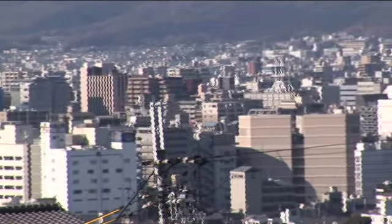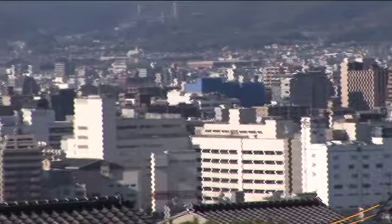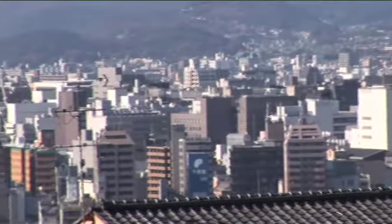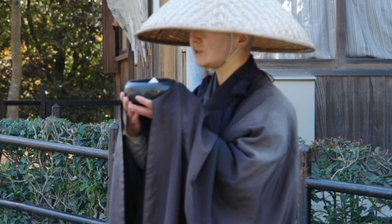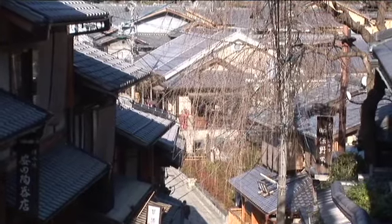Some spectacular views looking across modern downtown Kyoto. It's a pretty large city, as you see here. It goes for miles. Typical of Japan, most of the contemporary architecture is very plain and utilitarian. There's a monk waiting to receive some offerings. But this neighborhood around the temples is not modern at all.